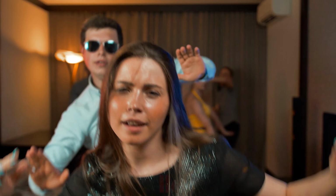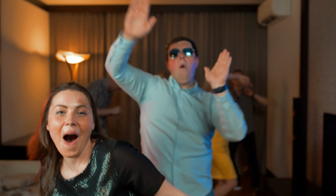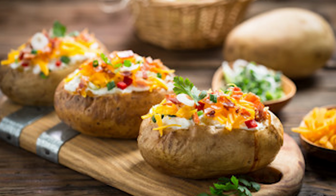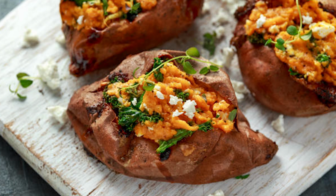1. Stuffed sweet potatoes. Sweet potatoes are high in nutrients such as beta-carotene, vitamin C, potassium, and fiber. They're also delicious and go well with almost anything. This makes them the ideal foundation for a dinner.